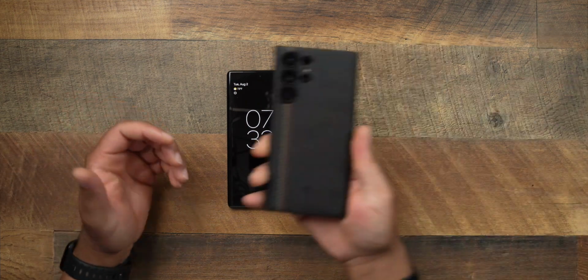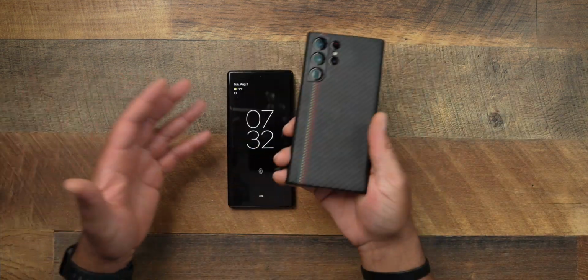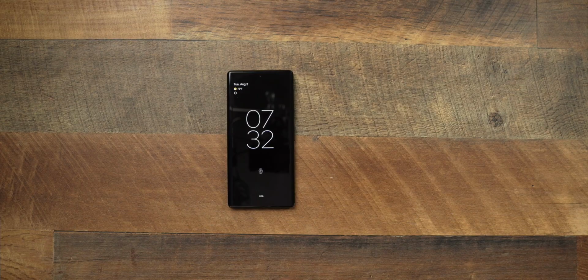So every 2 months or so, I would take it out, update it. It would get a little bit better, still not be the best, and I would kind of leave it alone. And then when the S22 Ultra came out, I really was just like, this is the best Android phone right now. So it really took my attention away from the Pixel 6 Pro.